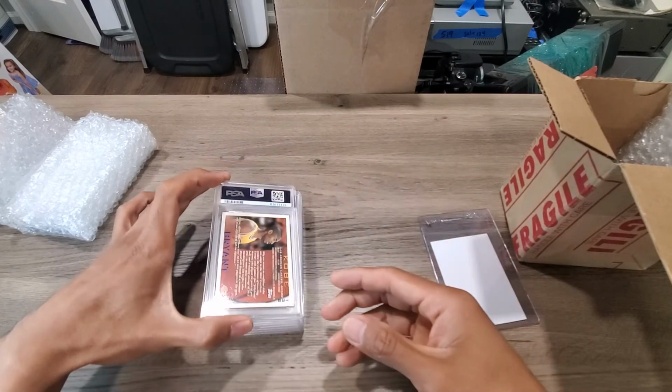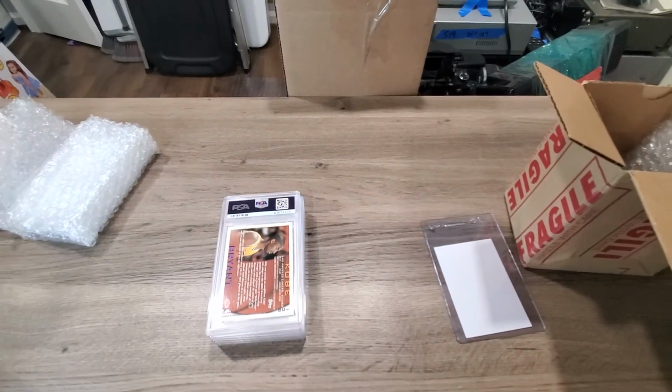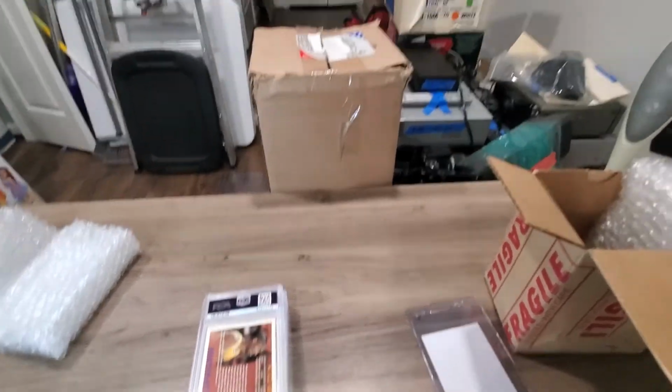All right, guys, what are your thoughts on these grades? What are you guys seeing? Are you finding that your grades are coming back the same? Are things getting a little bit more difficult with PSA? I feel like there has to be some level of accountability on their side to make sure they're not giving out the grades the way they used to, especially the way the market's been. Even though it's been down recently, it's still hotter than what it had been in the previous 2 decades.